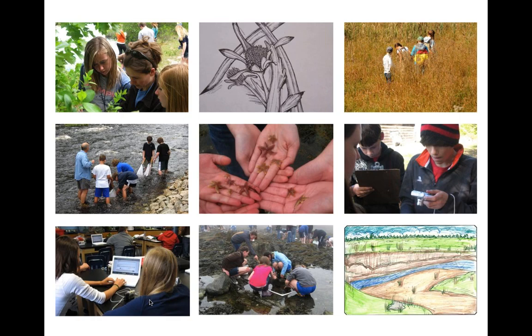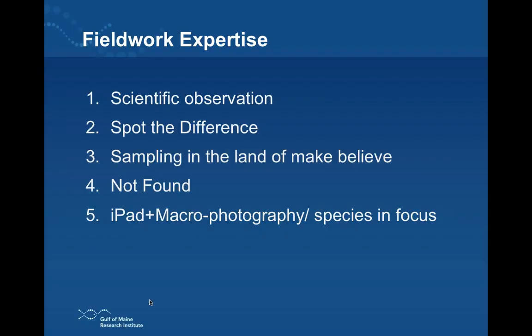Was this the next slide? Yep. Another station that we like is the Not Found station, where students watch a video from a scientist and learn about why not finding something is still really important data, and practicing their macro photography so they can take really great photos in the field.